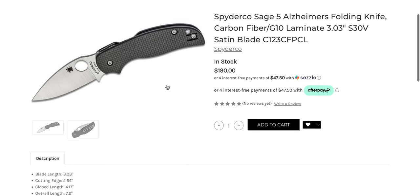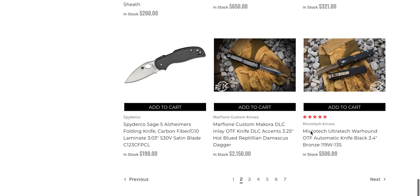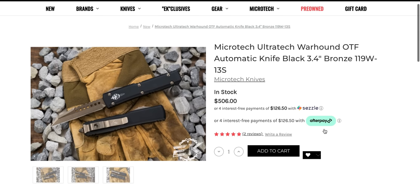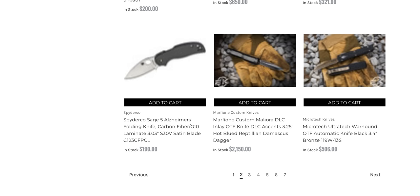The Sage 5, if you don't know, is an absolutely fantastic EDC knife. They are very expensive, definitely, but it's one of the better EDC designs out there, for sure. That's a bronze Warhound. Let's take a look at that real quick. That is freaking sick, man. That is awesome. I love that. That is nasty. I love that. It's so cool. That bronze that they do is really, really nice.